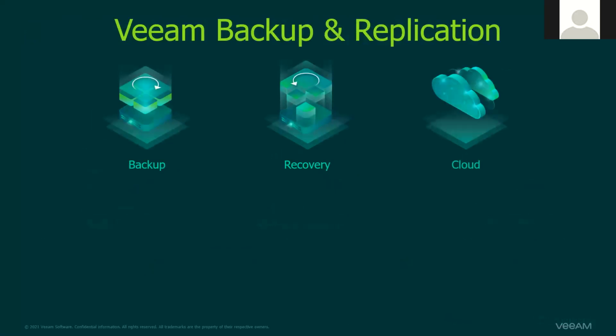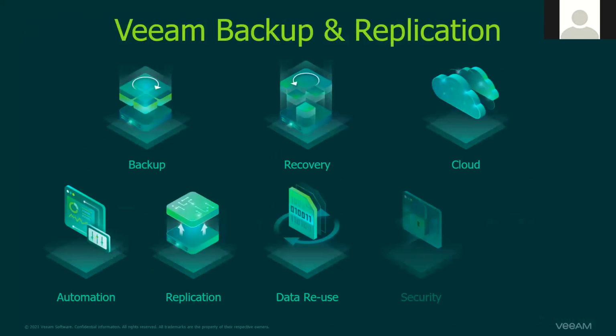And then really when we talk about Veeam Backup and Replication, it's about backup and recovery in cloud, right? We need to protect our data, we need to recover it, and we need to have the ability to basically go between clouds as we need to support our business, right? As you know, Veeam is very hardware agnostic. We don't care what you're backing it up to, what you're backing it up on.